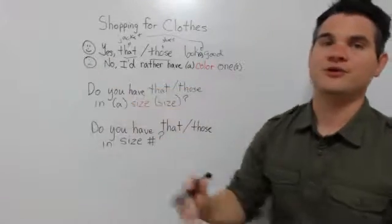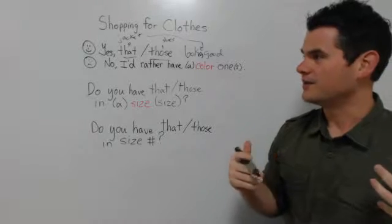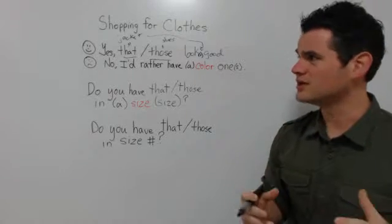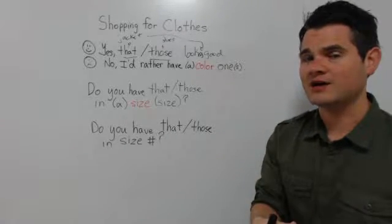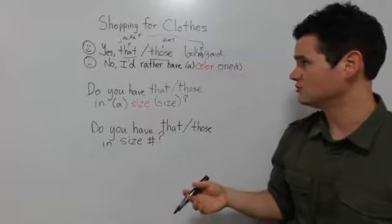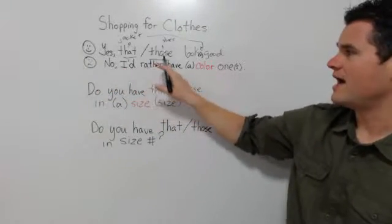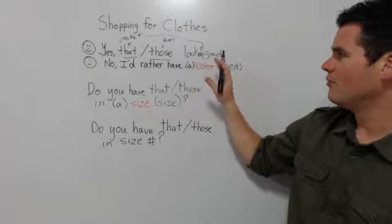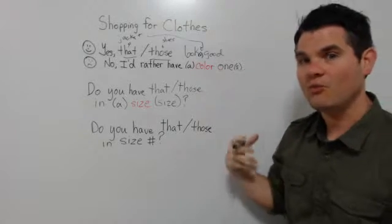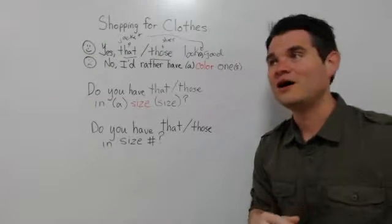If you want to say no, the cashier has the jacket or the shoes, but you don't like the color, let's just stick with shoes. "How about these brown ones?" And you don't like the color brown. Maybe you want black shoes. In that case, you would say, "No, I'd rather have black ones." Remember, we're using the S at the end of ones to correspond with a dual item of clothing.